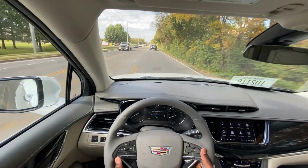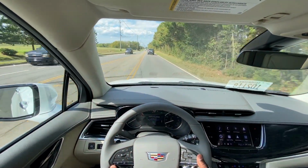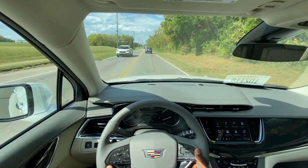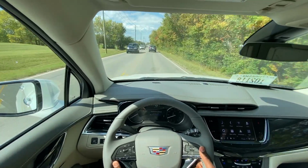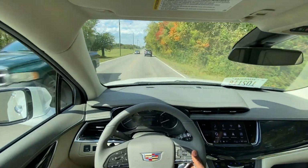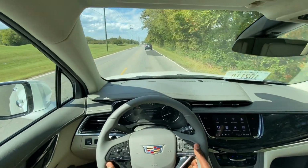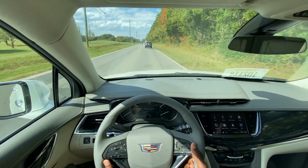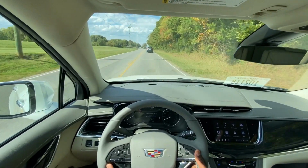The nose of the car is slanted down just enough so I can see it, but so that it's out of my way as well, so I can see just the road and the vehicles around me. And the fuel management does a good job. On this back road, I'm doing 45 and I'm on 4 cylinders. And I've been on it for a while, and it just really helps save that fuel.